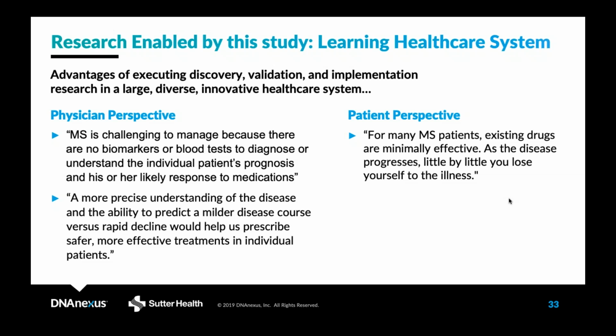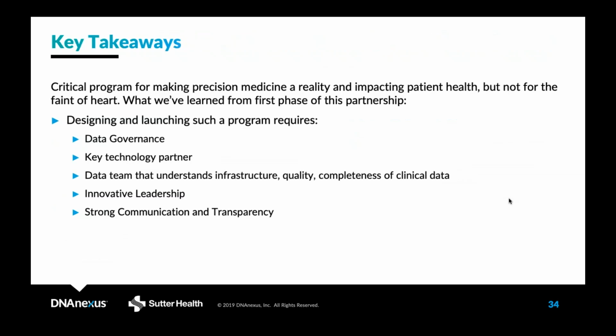And this is why we're doing this. We want to help all of our patients, and by working across our system and partnering, the discoveries we make will hopefully extend far beyond Sutter Health. And so as we wrap up, there are a few key takeaways from the Sutter Health perspective.